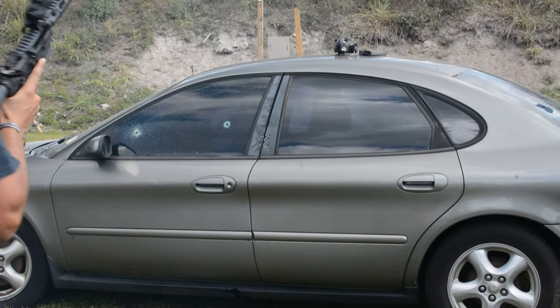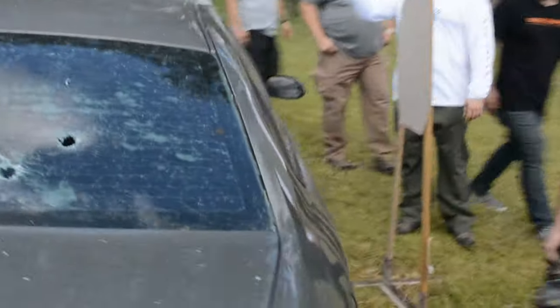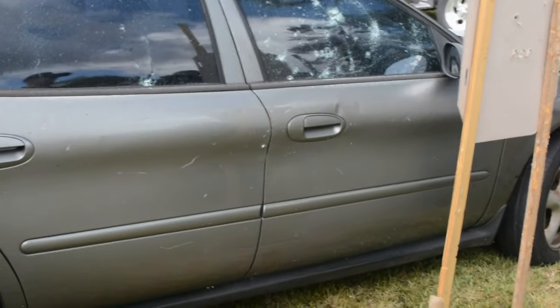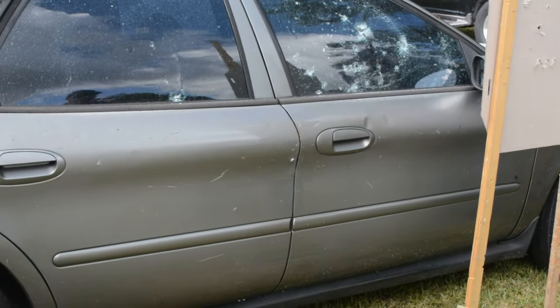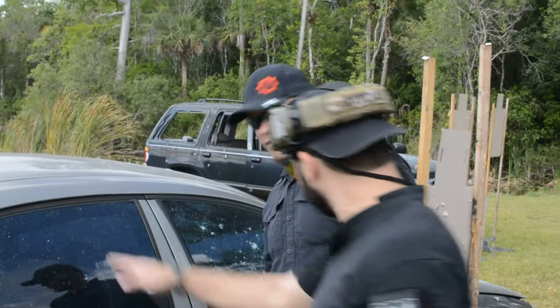Yep. That might work. You got it. Sub MOA right there. Hey, you've got to make that group a little bit smaller. Let's go. One round. I want everybody to understand that we had one round leave this side of the vehicle, on a rifle. I got one through. And there was a deviation too. Yeah, and it was deep.